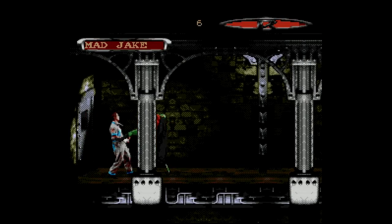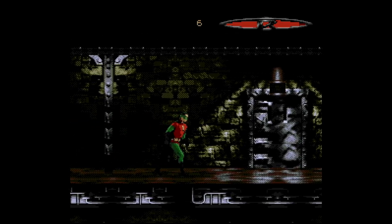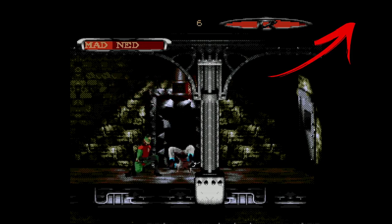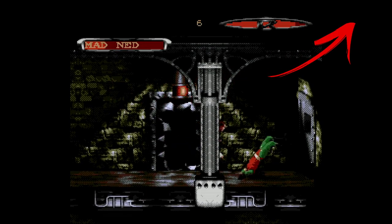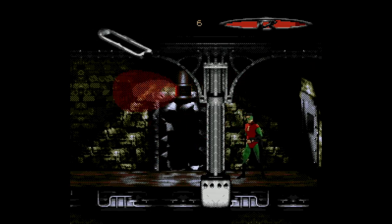So longtime viewers of the channel will remember that I did a Batman Pixel Evolution a few months ago. Actually, gosh, that's over a year ago now that I'm thinking about it. If you haven't watched that one, you should click the card up there right now because I'm really, really proud of that video. But one of the games that I covered in that Batman Pixel Evolution was this pile of crap, Batman Forever.